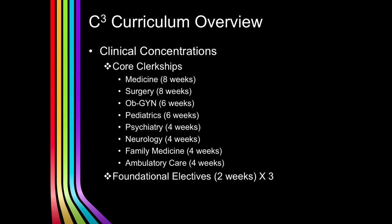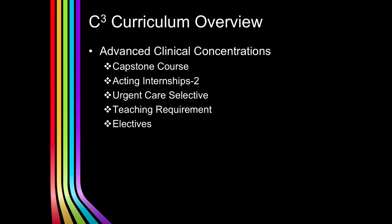So this now enables them to get a taste of what that career might be like and get them starting to think about what they might want to do when they apply for residency programs. The M3 clerkships will finish in about May of the third year, and then the students will progress to the advanced clinical concentrations or the fourth year of medical school.